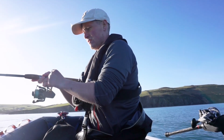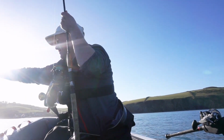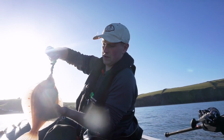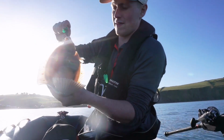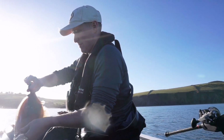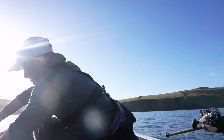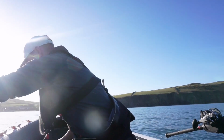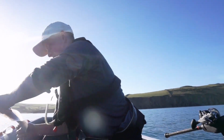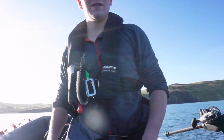Really on the fish at the moment. Every drop seems to find something. Yeah, there we are. Not particularly big, that one. Did fight well though. Nice lip hook. There they are. Stunning fish, aren't they? That one's a bit skinny, so I'll put it back. And also it's lip hooked. I seem to be getting a little bit better at lip hooking them, because they are tricky. There we are. Back he goes. Lovely stuff.